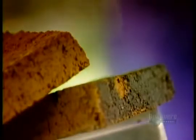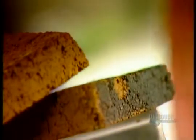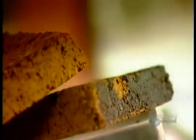Those three little pigs knew what they were doing when they built that brick house. Not only are bricks wolf-proof, they're also fireproof, pest-resistant, and weather-resistant. No wonder they're one of the world's oldest building materials.